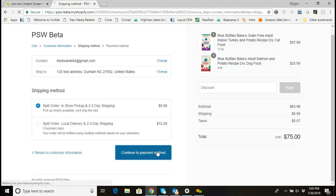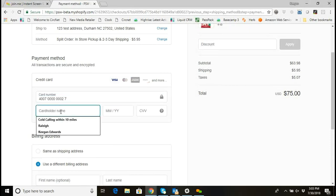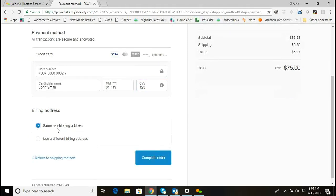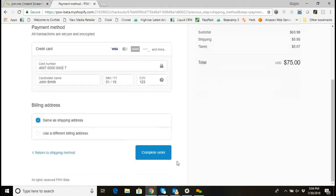So I'm going to continue to the payment method, and here I'll enter in my payment information. So I'm going to use a fake credit card number. I'm going to use the name John Smith. Put a date in here and a fake CVV. Then I'll just click use same as shipping address for my billing address. And I'm going to click complete order.